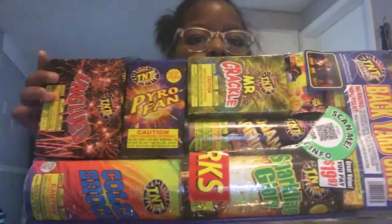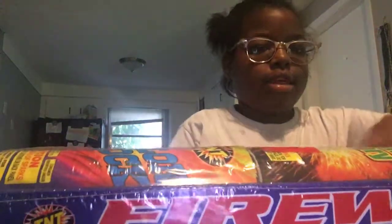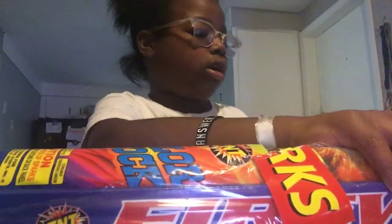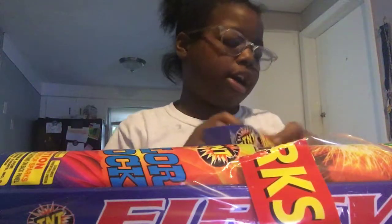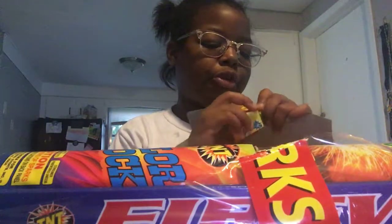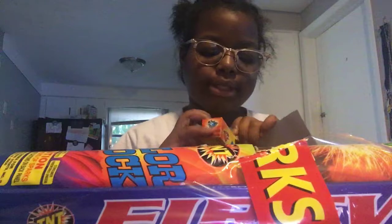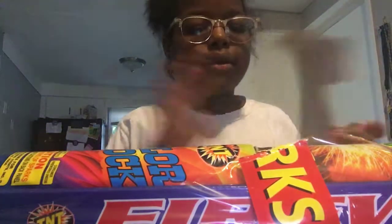Last look of it before it gets destroyed. This is 2019, 4th of July. We popped one of the color snakes. Oh. Here's another Junebug. Gym bugs. So, put that over there too.